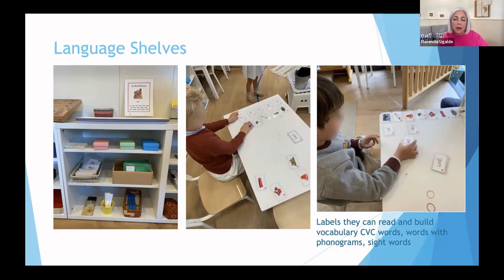So you can see the two boys on the right, they are reading and they are matching the cards with the pictures and the consonant, vowel, consonant, CVC words. They are very successful reading. It's a lot of practice for them, and it's enrichment of vocabulary. So we start with very basic words so that they start reading independently.